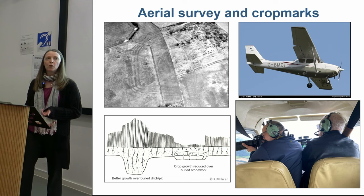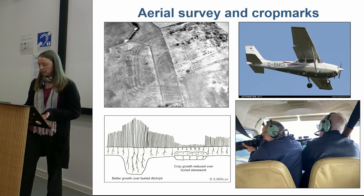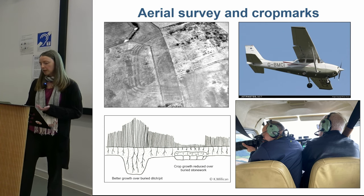Those first few years produced a real bonanza of new and previously unknown sites. This flying programme is now operated by Historic Environment Scotland and has run every year since 1976, stopped only by the pandemic. And it's not just the Royal Commission and HES that have added to this record. There have also been a number of independent flyers over the years who have added considerably to the records.